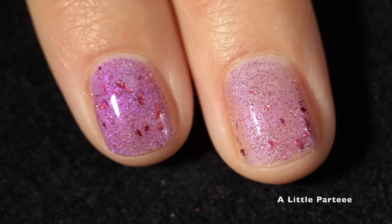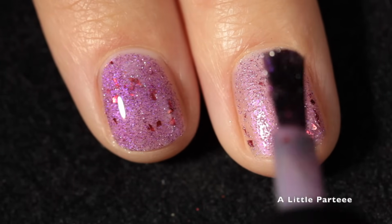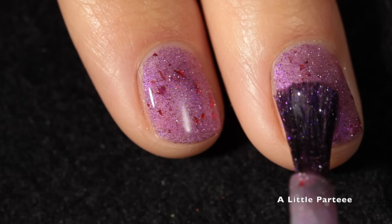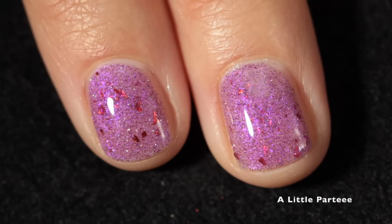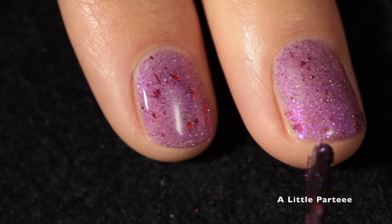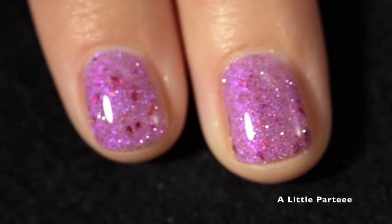You do build it up nicely in 3 coats, but if you don't want any chance of your nail line appearing through it, I would recommend applying it over an orchid type base color. It's just going to complement everything and get you to opacity a little bit faster. I do really like the red metallic shreds. They're really interesting.